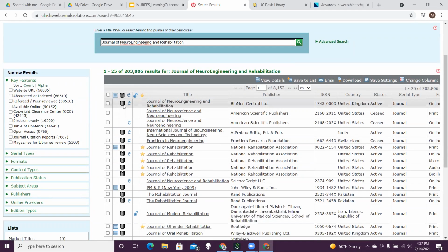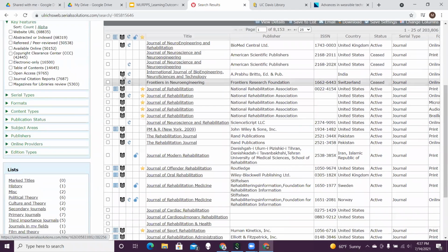So this little symbol here means referee or refereed. So this means that this journal is peer reviewed. Any journal that has this symbol, that means that these journals are peer reviewed.